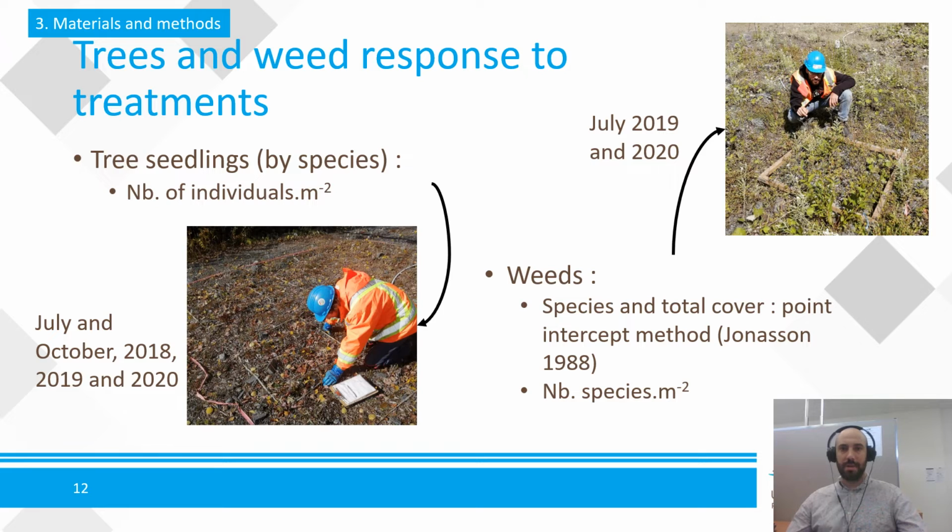In terms of materials and methods, we counted each year in July and October the number of tree seedlings in each plot of the study area. And in July 2019 and 2020, we used the point intercept method to get the weed species and weed total cover. And we also counted the number of weed species per square meter.